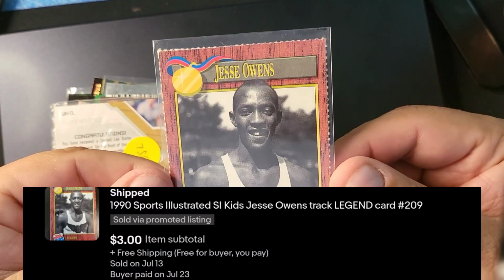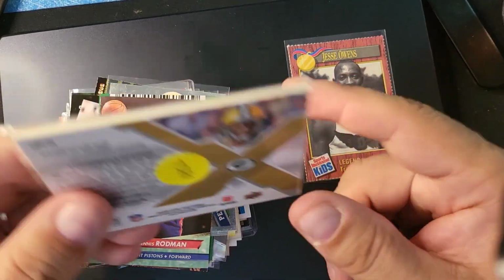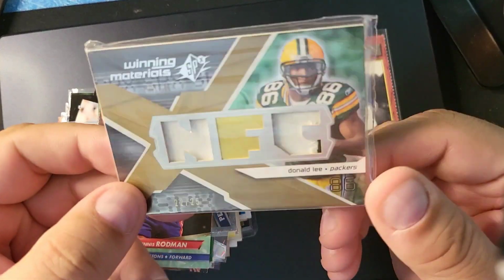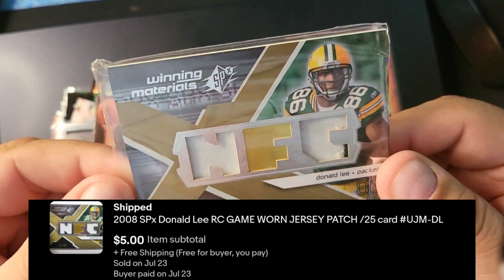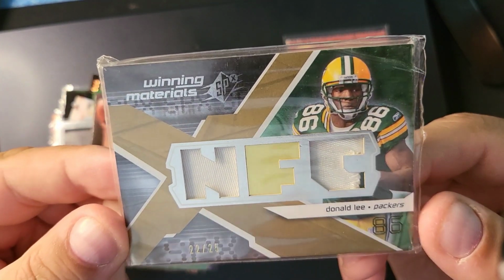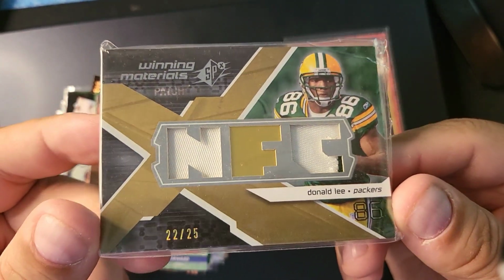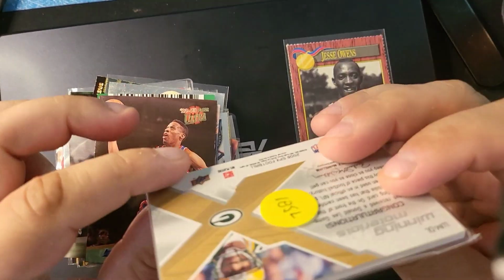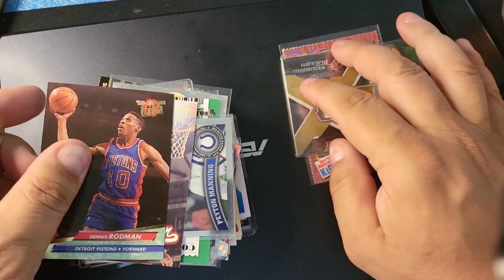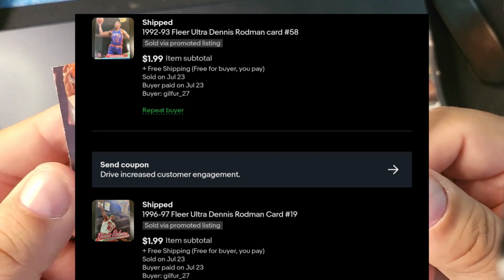Got an SI for Kids Jesse Owens Olympic Legends card. This I got in a lot when I was buying a bunch of other Packer memorabilia and auto cards. So there's this Donald Lee jersey card in it, numbered out of 25. So happy to sell that. It's a thick card. You know, time to move it on. Made some money on it, so that's good too.